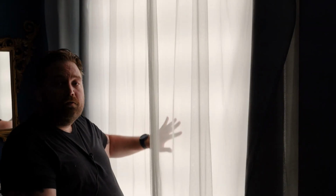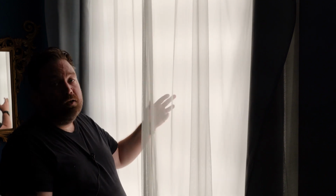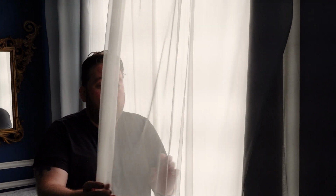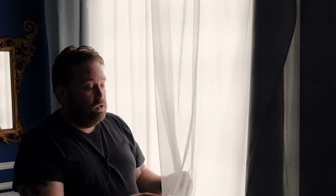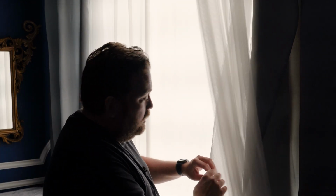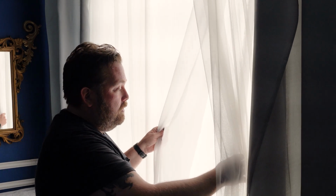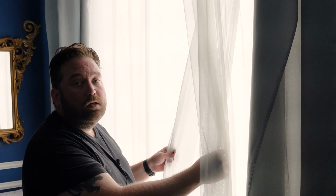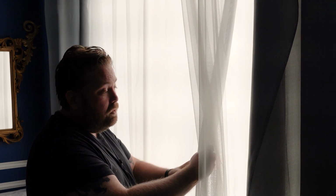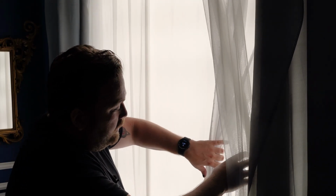So I've got this diffusion fabric right here. I've actually got 3 layers of diffusion. These outside curtains right here are just some panels of sheer material that I got at the craft store. And then inside here, this is a 30-foot piece of chiffon, some silky material that I have folded over itself and comes down twice. And then inside here, I have the actual lights.